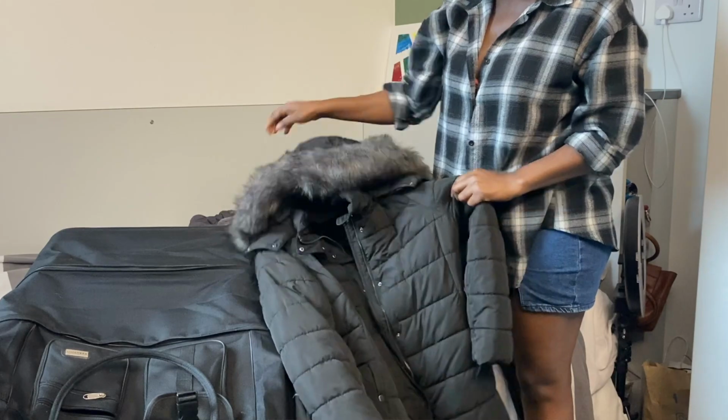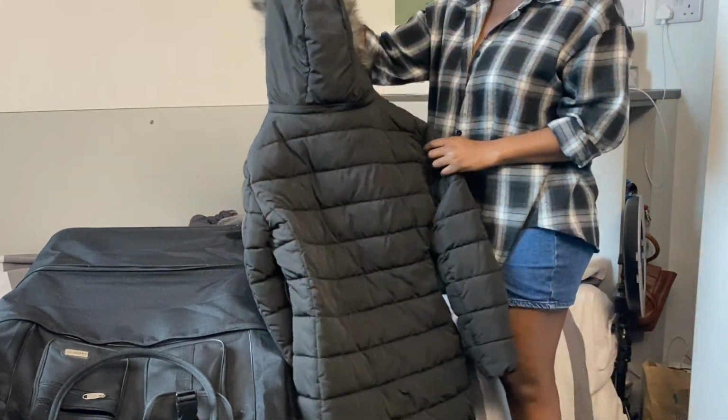Now, when you carry heavy clothing, it's going to affect your luggage, okay? So imagine you carry 5 winter jackets. Automatically, your luggage is going to be very heavy. But if you carry only like 1 winter jacket, you wear it, knowing that when you arrive in UK, the land of winter, you will see winter jackets to buy.